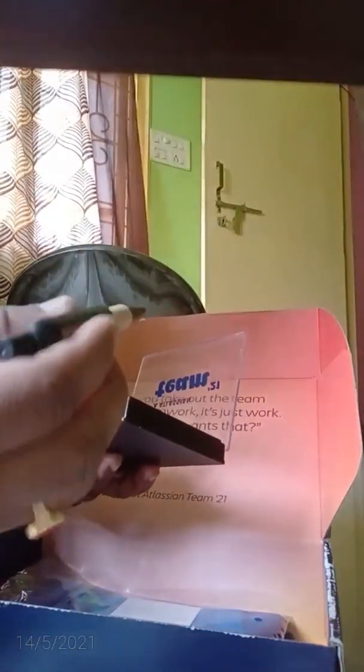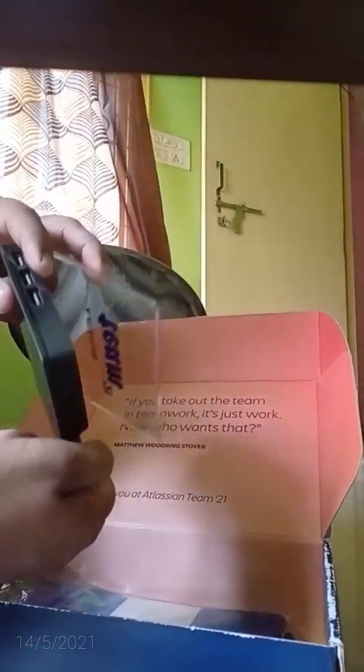And comes a small pen. It looks like a miniature pen. Very nice. I like it. And the sticky notes. Oh wow. There are a bunch of them. It's a really beautiful case with a 3-port USB. I liked it.